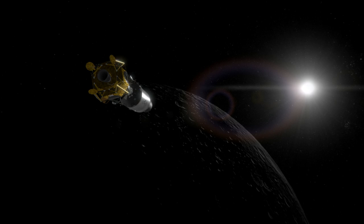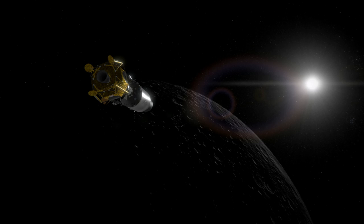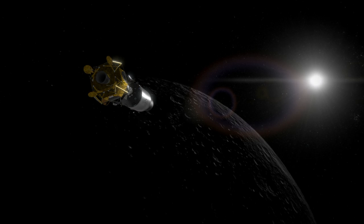We're 3 minutes away from loss of signal. Apollo 11 is 425 nautical miles from the moon. Velocity 7,368 feet per second. Weight 96,012 pounds. Minutes to LOS.